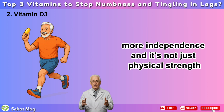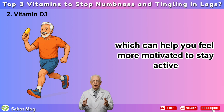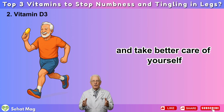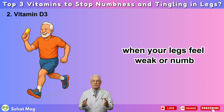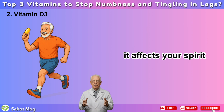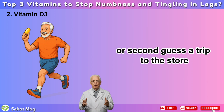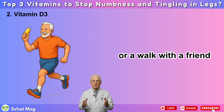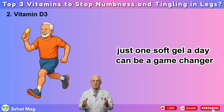And it's not just physical strength. D3 also supports your mood and mental clarity, which can help you feel more motivated to stay active and take better care of yourself. Because let's be honest, when your legs feel weak or numb, it doesn't just affect your body. It affects your spirit. It can make you withdraw from activities you love or second-guess a trip to the store or a walk with a friend. That's why taking care of this one vitamin, just one soft gel a day, can be a game changer.